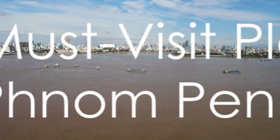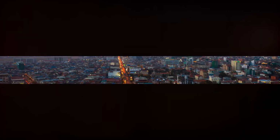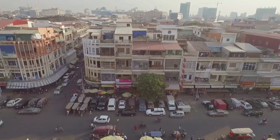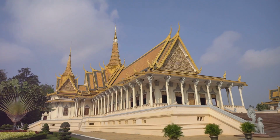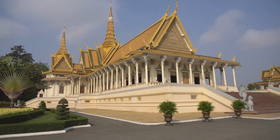Stay tuned as we delve into the top 5 places you must visit in this enchanting city. Starting our countdown at number 5, we have the Royal Palace, a shining jewel in the heart of the city. This grand edifice stands as a testament to Cambodia's rich history, a beacon of its past grandeur, and a symbol of its enduring legacy. First, let's take a step back in time.